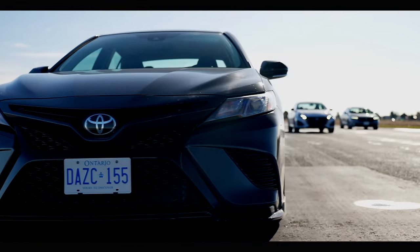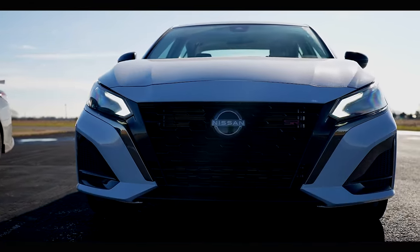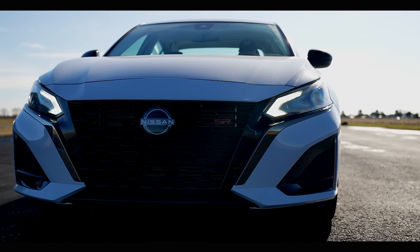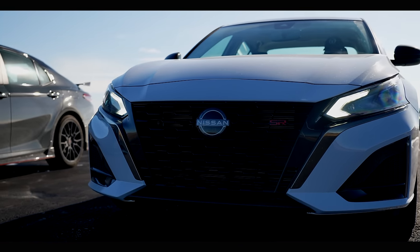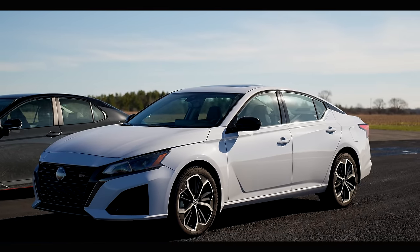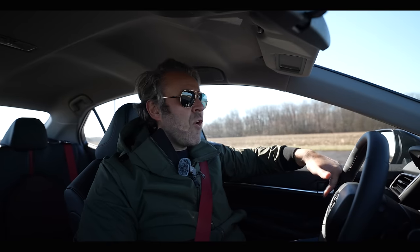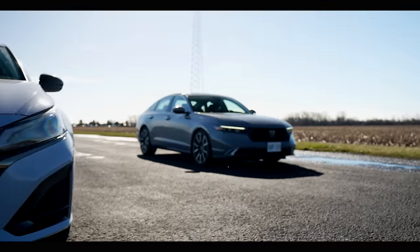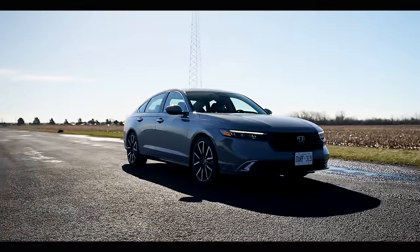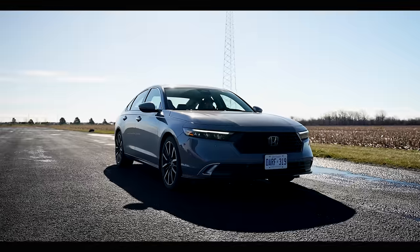We're gonna race it against the Nissan Altima SR. Listen to that engine. And of course, we could not do this drag race without the new Honda Accord, but this is a touring hybrid, which is supposed to make more horsepower. Now, listen to that engine.